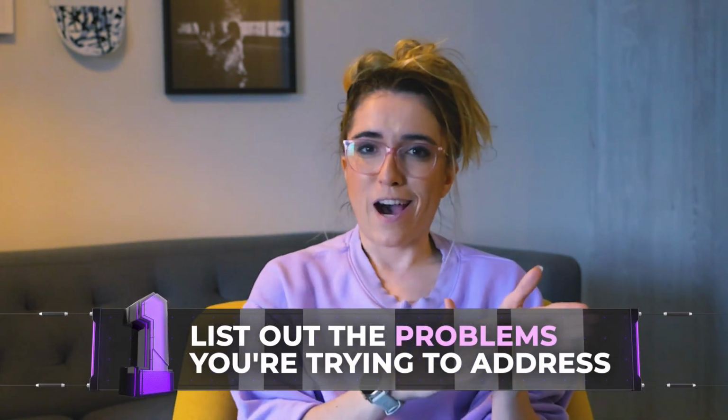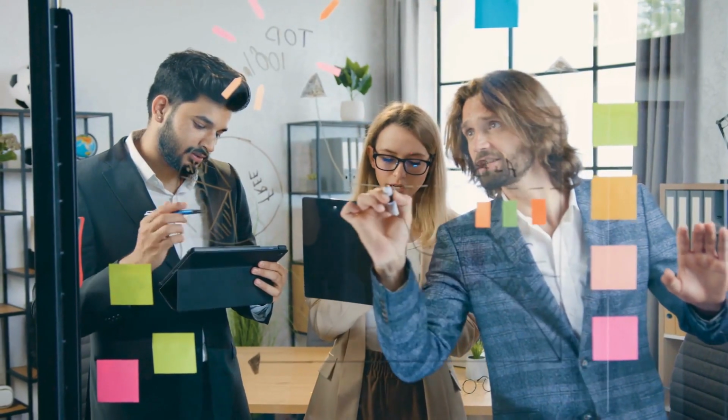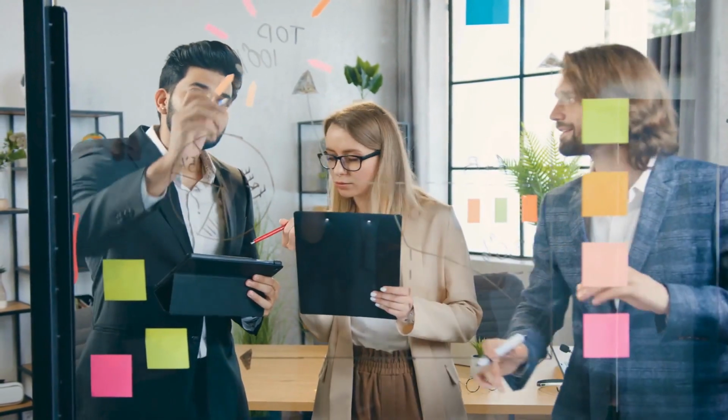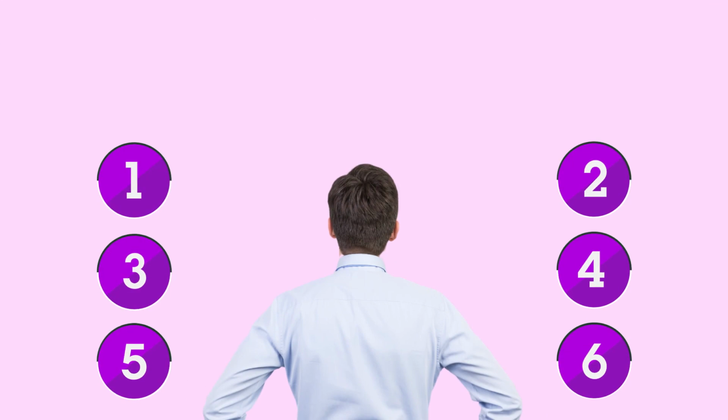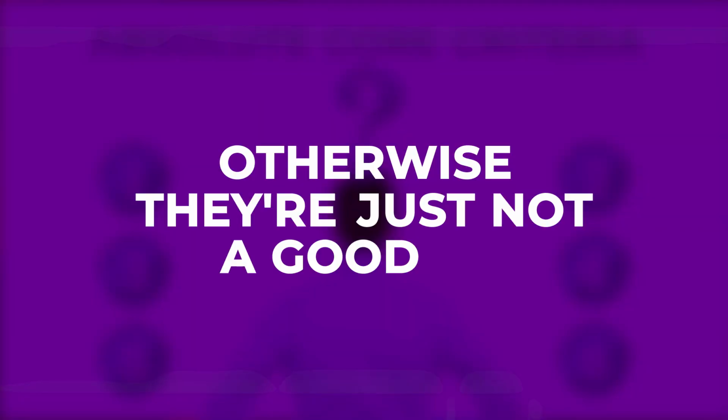So item number one, the first thing that I recommend anyone and every team do is list out the problems you're trying to address, prioritize them, and understand which problems will create the most business impact if you were to address them. Once you have that problem or that process that you'd like to automate, I would break that down and define the absolute core criteria that a vendor must solve. Otherwise, they're just not a good fit.